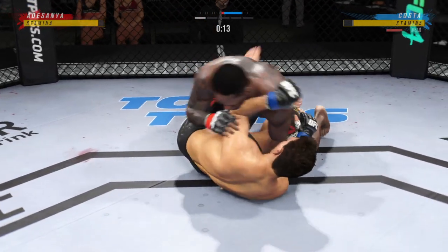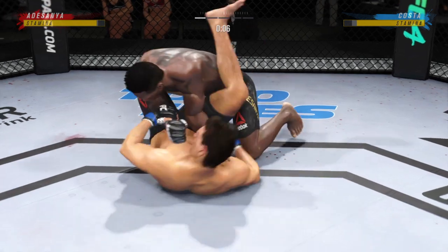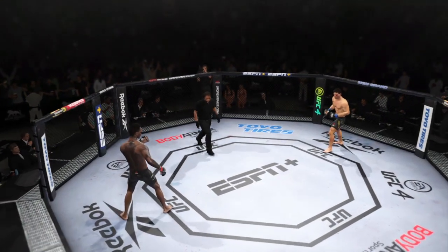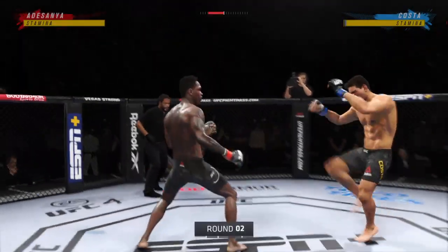You know, he's got a lot of different submissions in his arsenal once this fight gets to the ground. Close guard. Now he's got an armbar, he's attacking it. Oh, and there's the horn at the end of the round. So the fighter was really caught in a submission there just as the horn sounded. Safe to say he was saved by the bell.